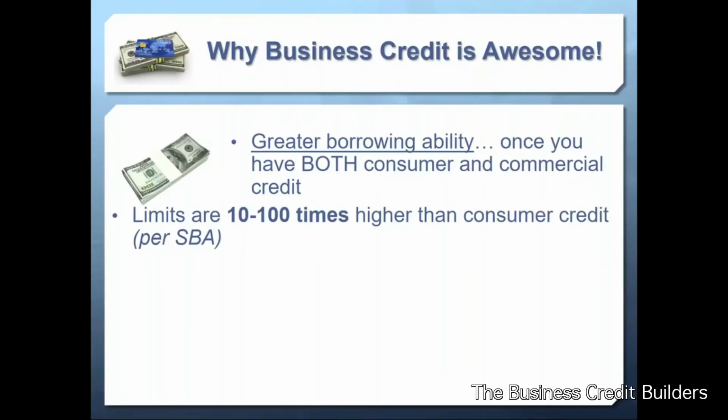So with business credit, per SBA, limits are about 10 to 100 times higher than what you see with consumer credit. This sounds like a really crazy number, but it's not if you think about it, because you may never need to spend $20,000 for home computers with Dell. But you very well could want to spend or need to spend $20,000 worth of computers for your actual business. So because of this, limits are so much greater in the business world than they are with consumers. So because of this, you can get $20, $30, $40, $50,000 limit credit cards within 6 months or less.